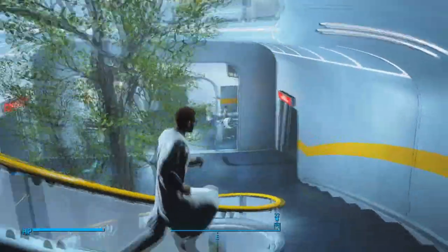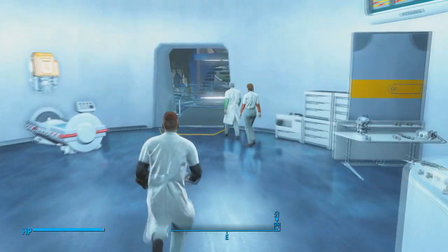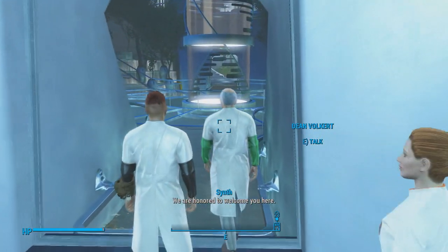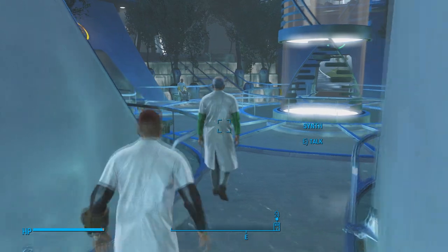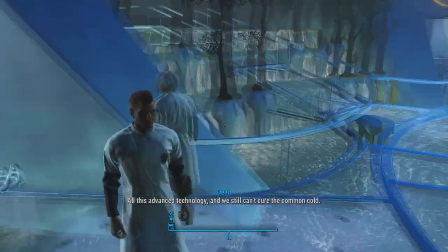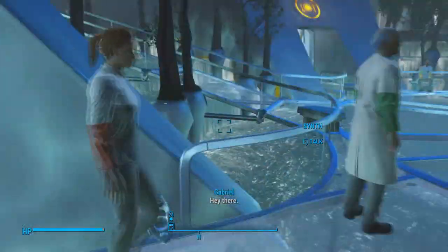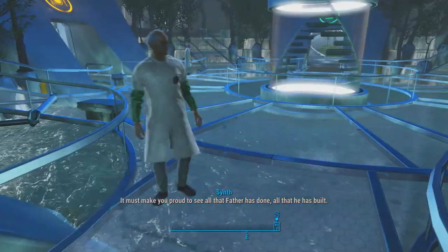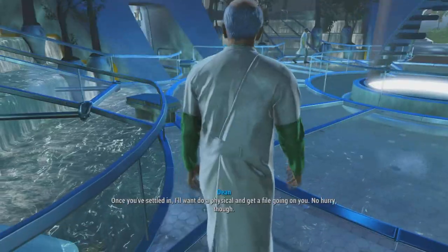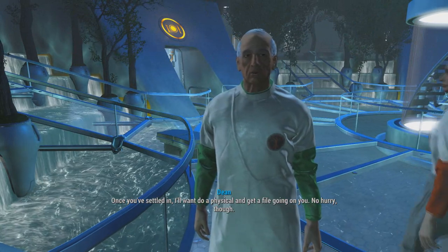All right, there was a doctor down here. Hey, Doc, is this the infirmary? We are honored to welcome you here. All this advanced technology, and we still can't cure the common cold. That's disappointing. Hey there. It must make you proud to see all that Father has done, all that he has built. Hey there. Once you've settled in, I'll want to do a physical and get a... No. Okay.